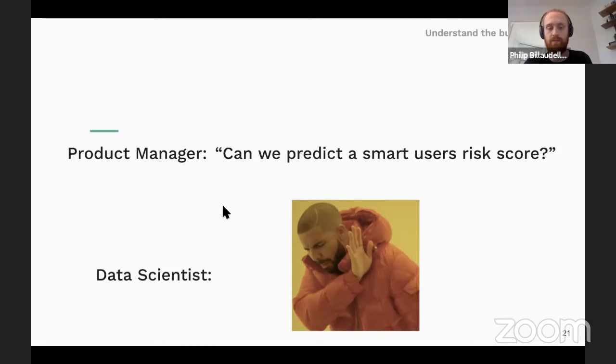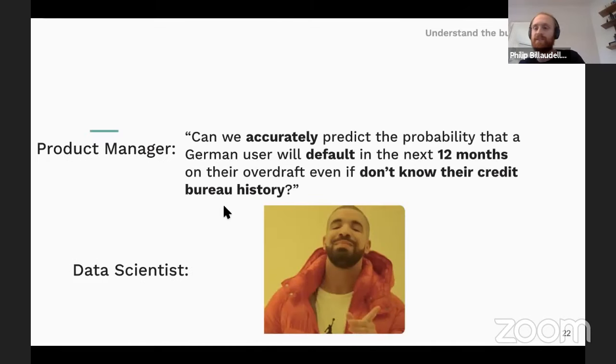So what does a good problem statement look like? This is basically what we worked out after a lot of conversations. What we want to have as a problem statement is: can we accurately predict the probability that German users will default in the next 12 months on their overdraft, even if we don't know their credit bureau history? Of course, that's a problem statement that we probably want to achieve. We didn't answer all the questions we have, and that's not the goal here, but we have detailed the questions to an extent where we can actually start the data exploration.